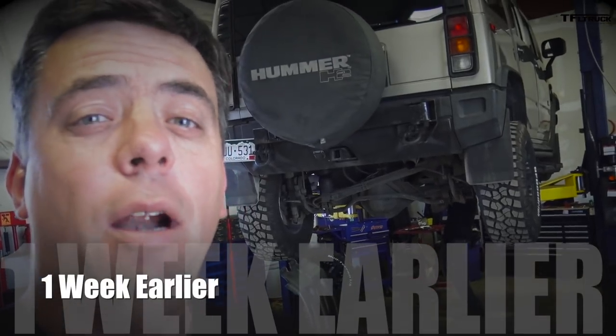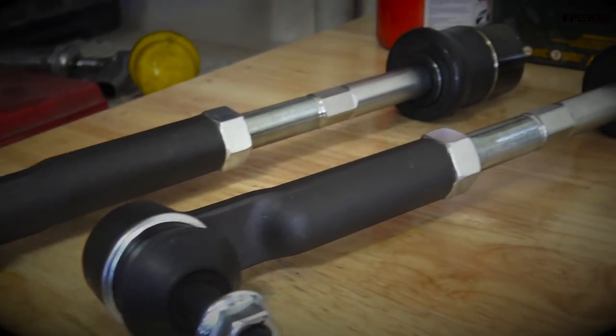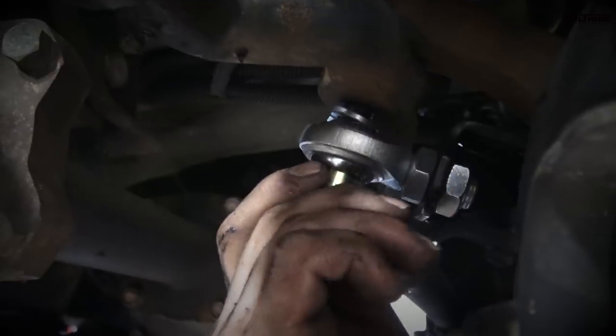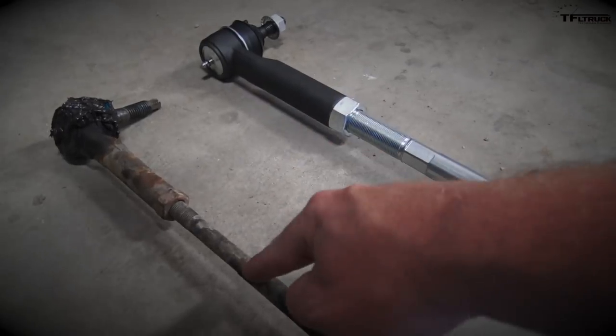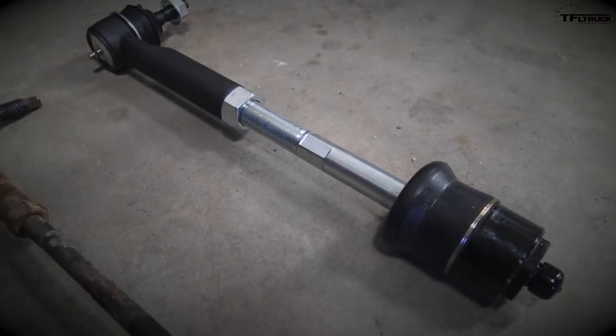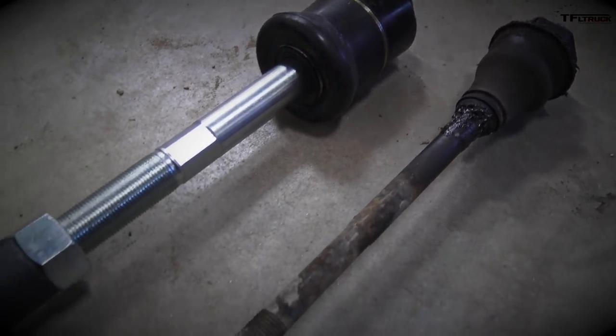I'm at Devin's Car Care, and the Hummer is getting a new steering system, new tie rod ends, and Pitman and idler arm support to make the front end more heavy duty and more capable. Here's an old tie rod assembly, here's a new one, and the size difference is so evident. This is like probably about twice as large.